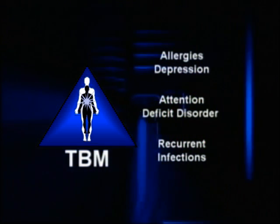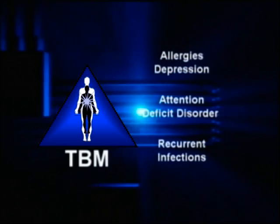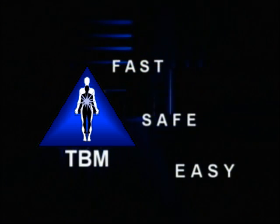TBM, the natural choice to treat allergies, depression, attention deficit disorder, recurrent infections, and many other diseases. Fast, safe, and easy.